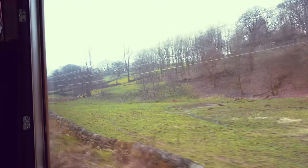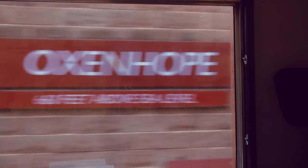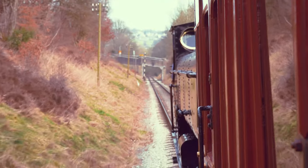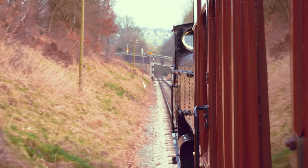A gala weekend is the perfect showcase of a heritage line. Lots of locomotives are out in force, there's plenty of trains running every day, and train nerds like me travel far and wide to visit, not only to see sights that they rarely see back home, but to get up close and ride behind locomotives you may rarely, if ever, get the chance to see anywhere else.